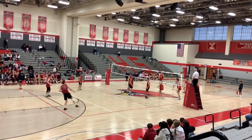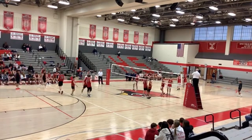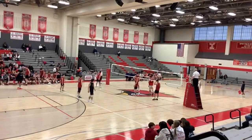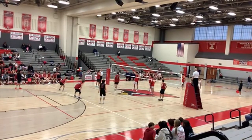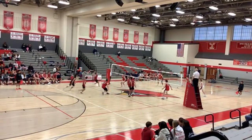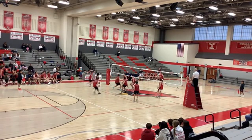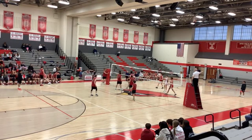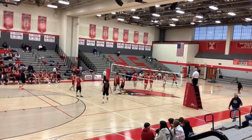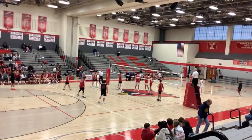Theodorson up to serve. Let's see what he's got. Under the net. Oh, wow. Everybody's reactions. Oh, my. I believe head coach Paul Choi is laughing at him right now and making fun of him. I'm not sure if Upper Dublin boys volleyball has the rule, but for the girls team, if you serve the ball underneath the net, you owe the entire team brownies. So I wonder if Theodorson owes the boys team brownies now. He looks a little disappointed himself.